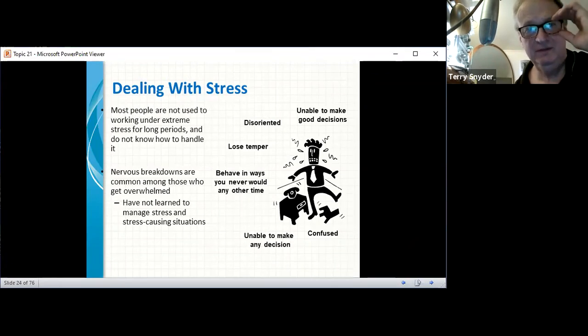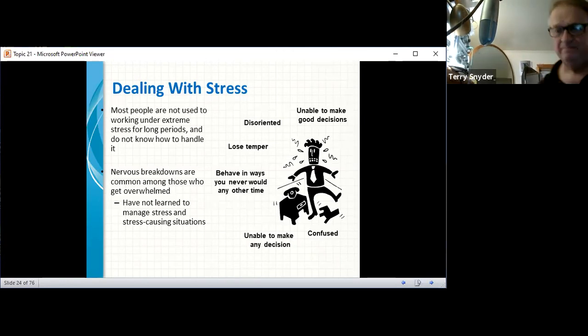It can cause nervous breakdowns. They're common among those who get overwhelmed and have not learned to manage stress and stress-causing situations. Well, I know that a lot of people don't handle stress well. And I think I used to, maybe not so much now, sometimes, but it can make you disoriented, unable to make good decisions, lose your temper, behave in ways you never thought you would at any other time, unable to make any decision, you get confused.